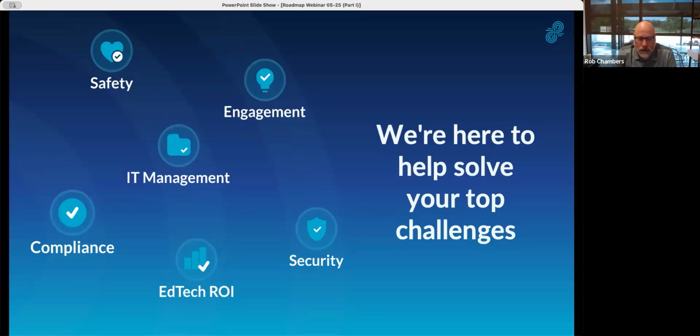And I know these are just challenges that you're dealing with on a day-to-day basis. New changes in compliance, new changes around budgeting. How do you ensure you're keeping up with safety and security? And this is what really has moved us forward. And as we think about our roadmap, we're looking for new ways to help you solve those challenges.